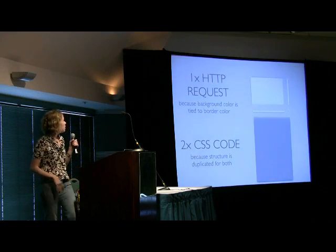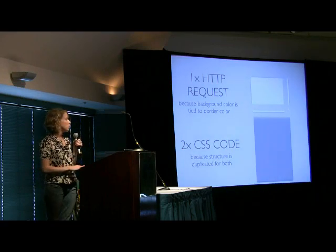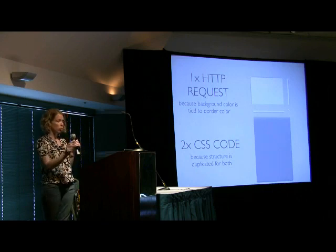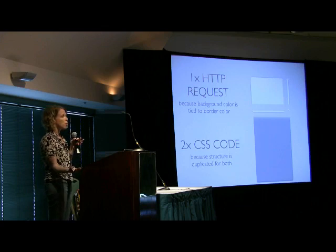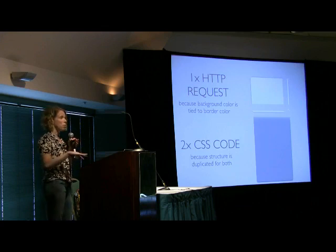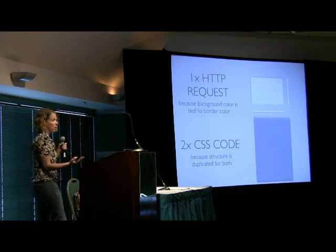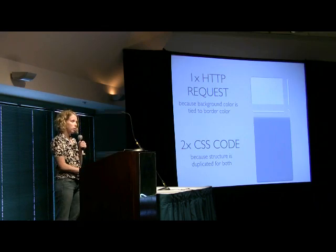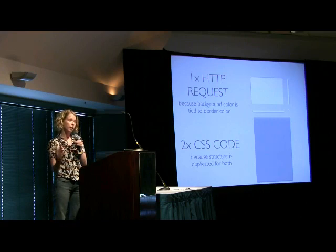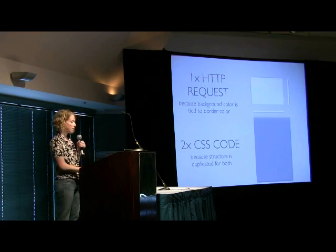The next is that there are 2 modules which are really similar. They both have your typical blue border, 1 pixel all the way around. They just have a different background image. But by combining their background image with their border, all of a sudden they've doubled the number of HTTP requests that they needed, and they've multiplied the CSS code because they aren't reusing any of the code behind this.